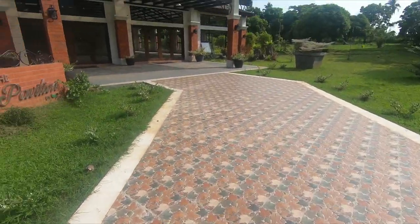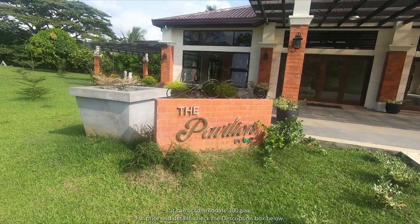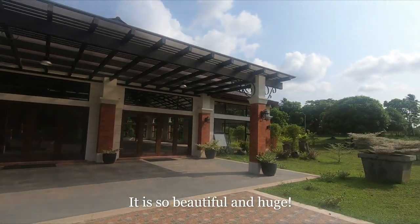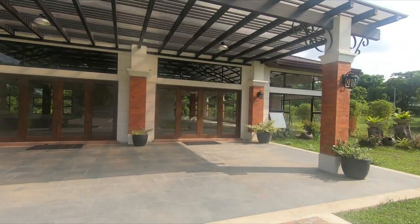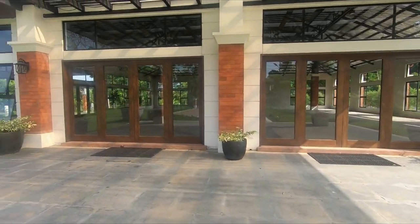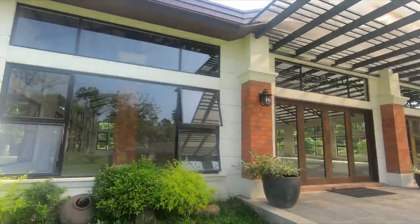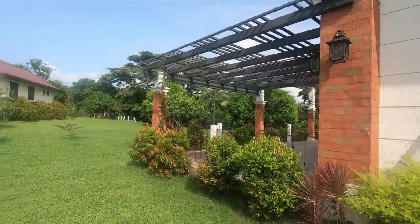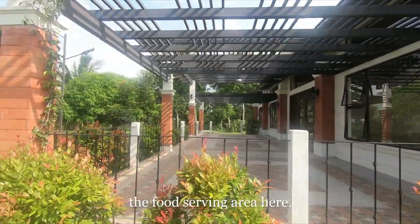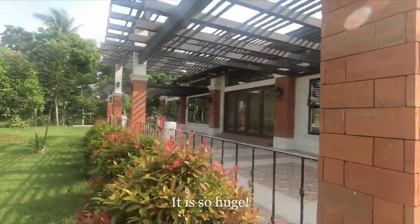A new portion of the POLLA'S farm. This is the pavilion. Ganda, oh, ang laki. You could actually celebrate your wedding, any grand celebration. This is another part of the pavilion. You could put your catering service here. Lahat ng food nandito sa labas. Ang laki niya.